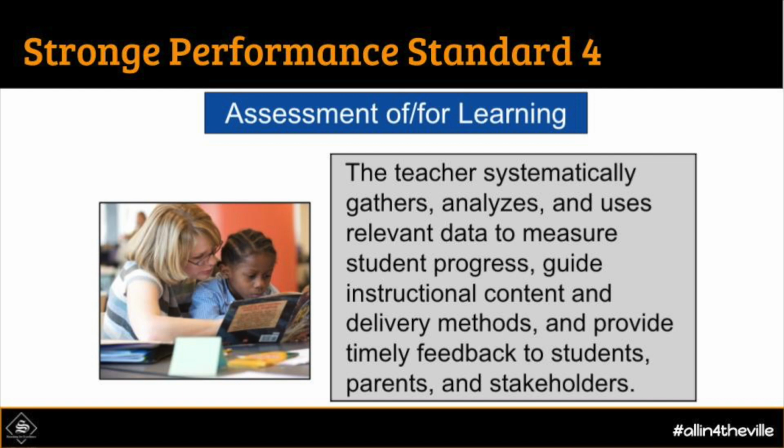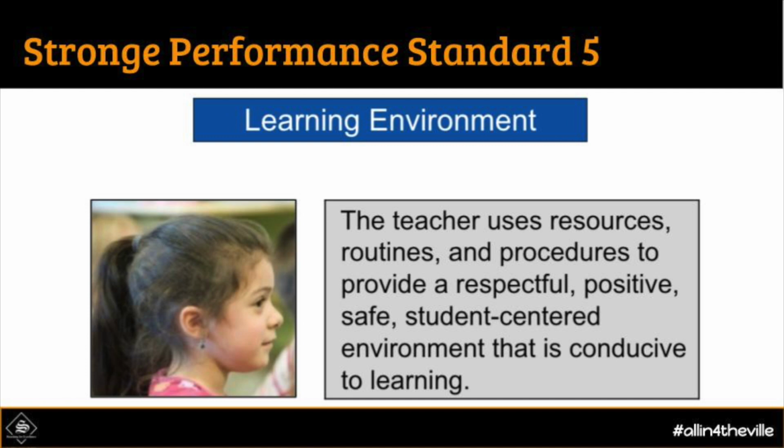STRONG Performance Standard 4 is assessment of and for learning. This standard not only looks at the types of assessment strategies teachers use, but also instructional uses. Performance Standard 5 is learning environment. This standard focuses on whether the teacher provides a safe, secure environment where all students are respected and where the rules and routines are in place to ensure the classroom is conducive to learning.